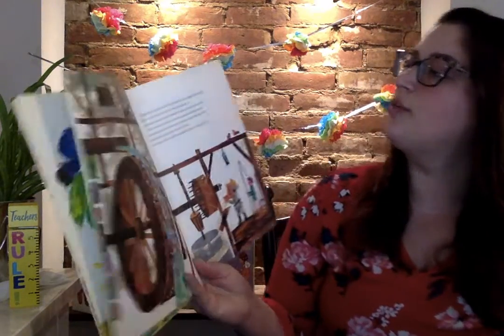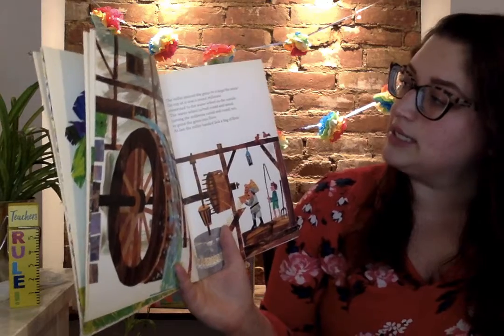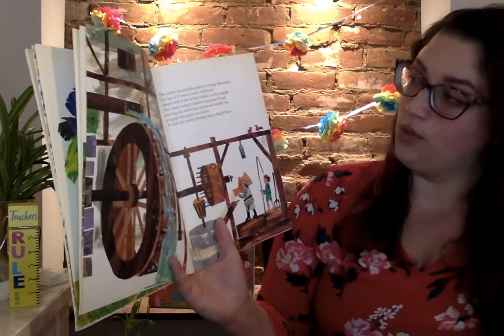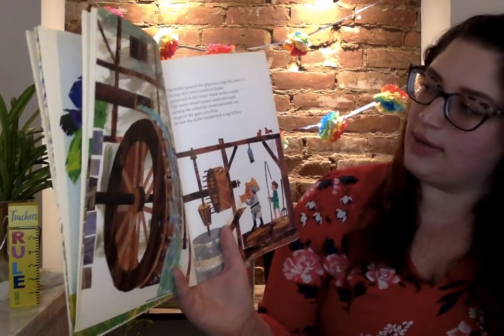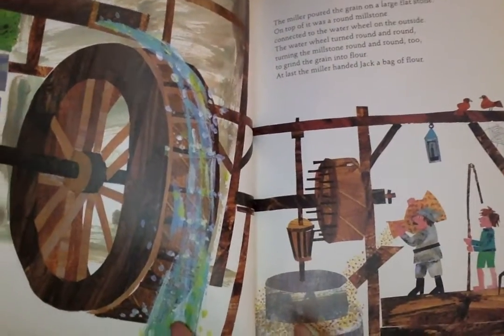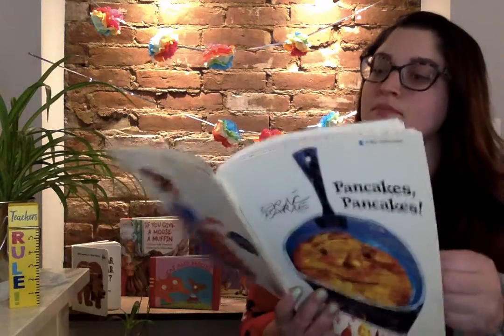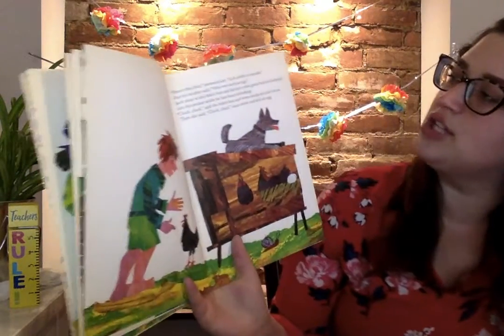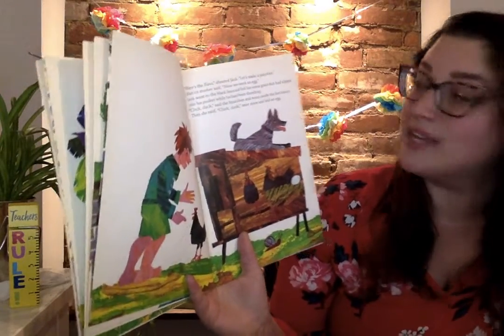The miller poured the grain on a large flat stone. On top of it was a round millstone, connected to the water wheel on the outside. The water wheel turned round and round, turning the millstone round and round too, to grind the grain into flour. At last, the miller handed Jack a bag of flour. Here's the flour, shouted Jack. Let's make a pancake. But his mother said, Now we need an egg.